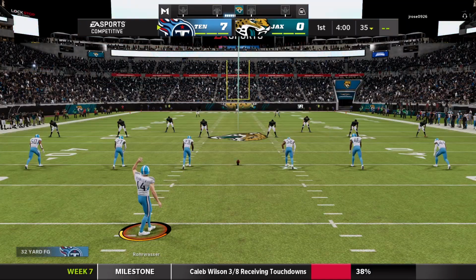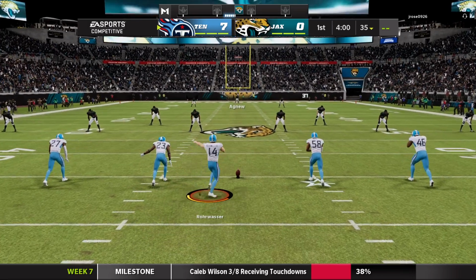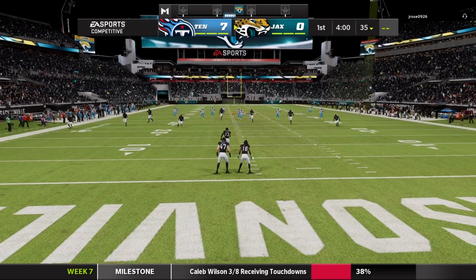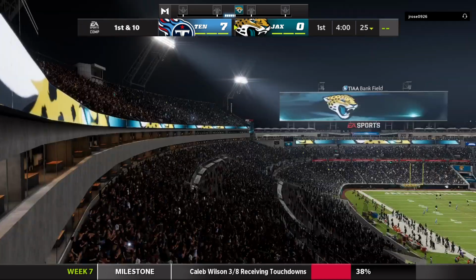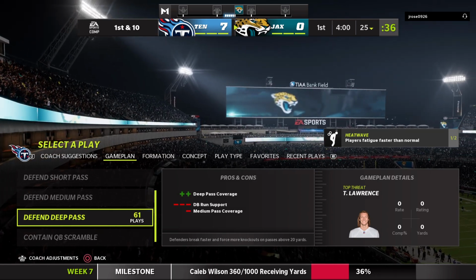Extra point by McLaughlin is up and good. And that makes the score 7-0. Following the touchdown, Rohrwasser handles the kickoff duties. And that one will bounce out of the back of the end zone, so we will start here at the 25.